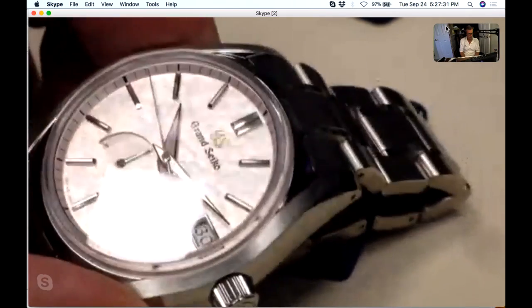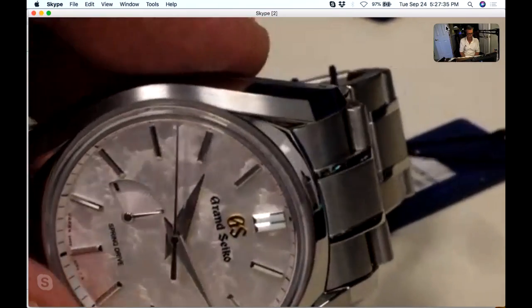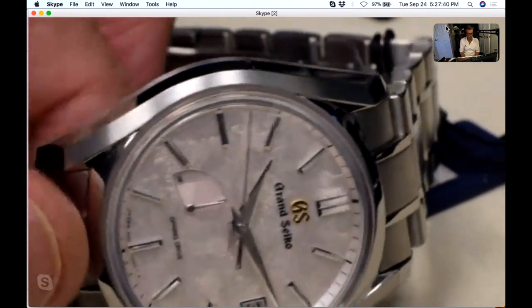Yeah, and it looks like the second hand's moving. It looks like it's running, but it's pretty much depleted. Yeah, it's just moving because you've been moving it around some. Well, I can give it a little wind, get it going.